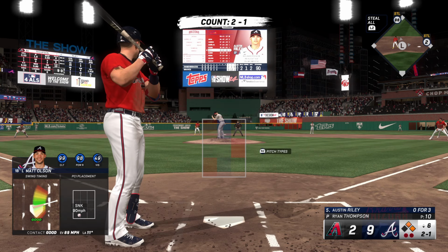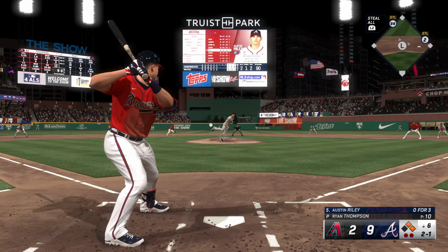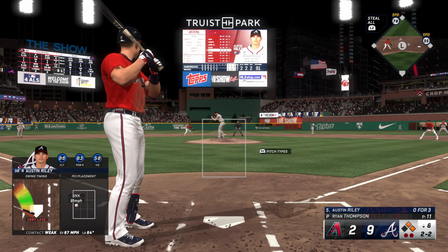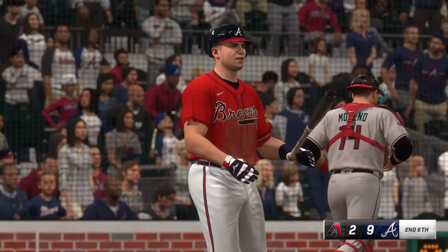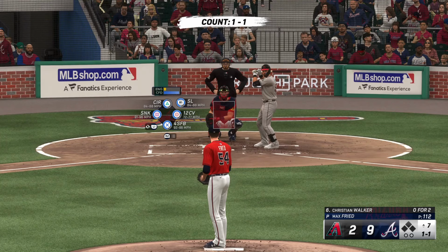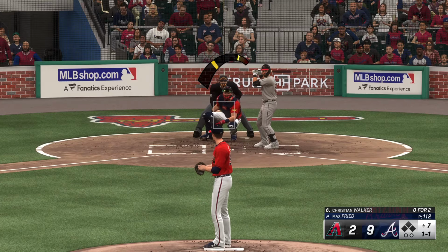First and second, two down. And next for Atlanta, Austin Riley. Two on, two outs. And there's a foul ball. Here's the pitch. It's a double steal. And he chases that one. Inning over. Although we go to the top of the seventh. And here's the first baseman, Christian Walker. And now the lefty.